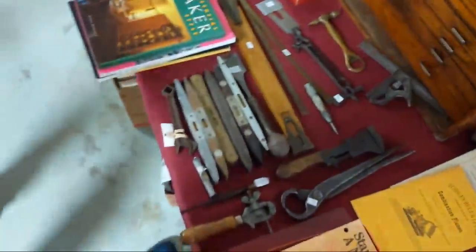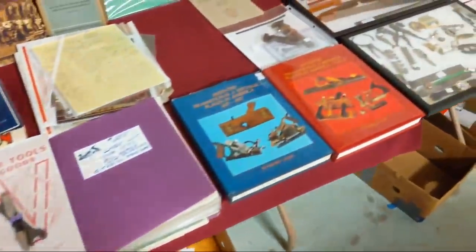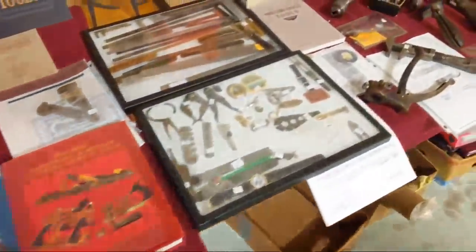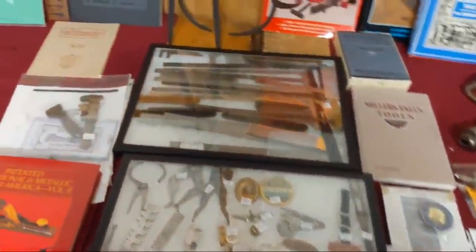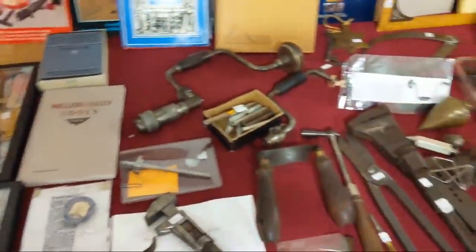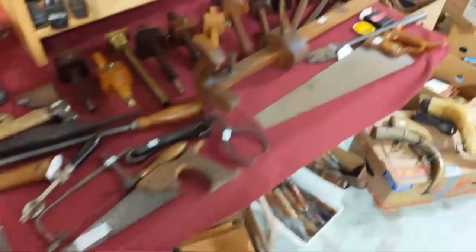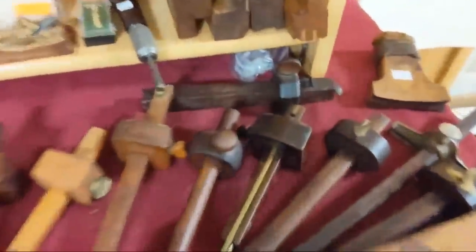Some more books. If you're ever looking for that book or the history on that tool. Some more braces, dividers, marking gauges. Here's some more molding planes.